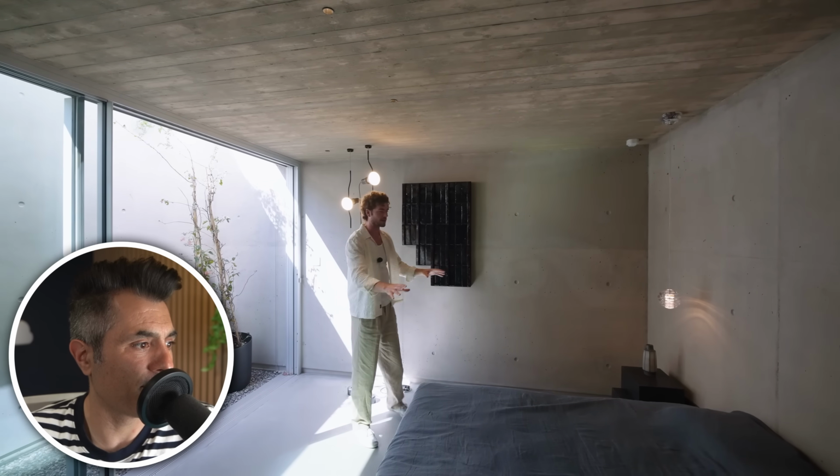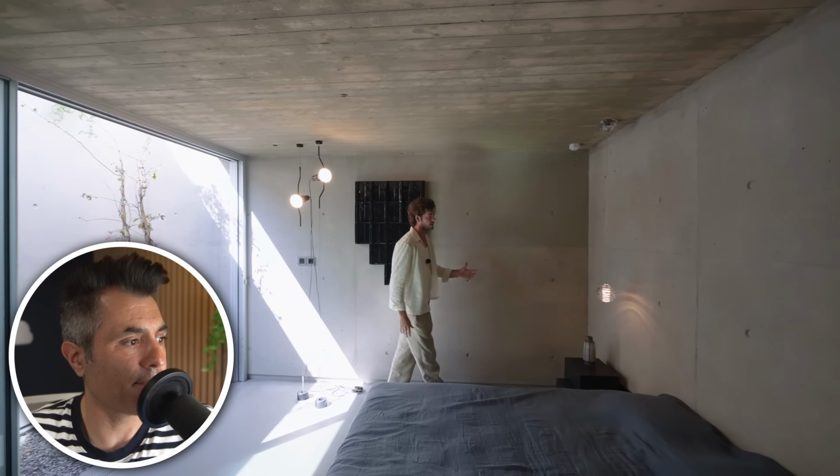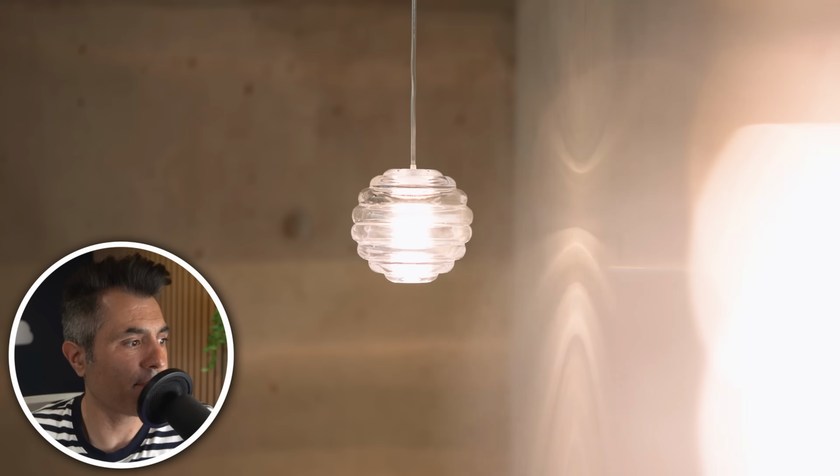On each side, we have a bedside table made of black granite. Again, another local choice. And then these really cool pendant lights on each respective side just cast a nice light against the wall.